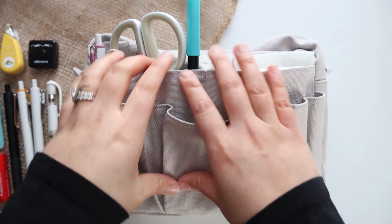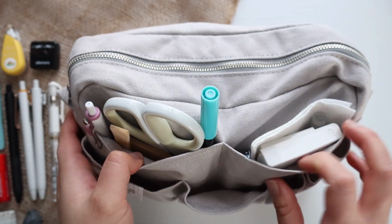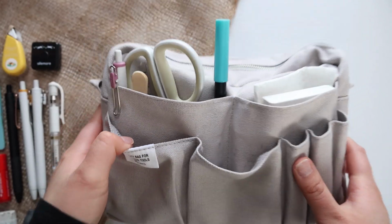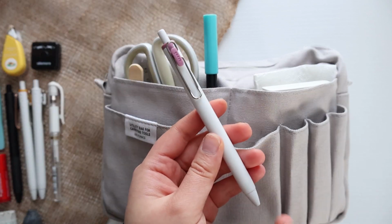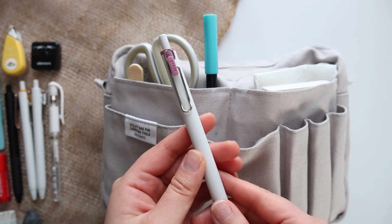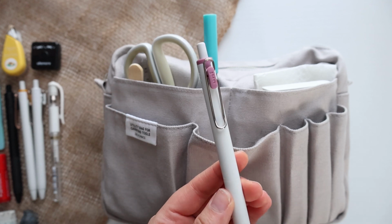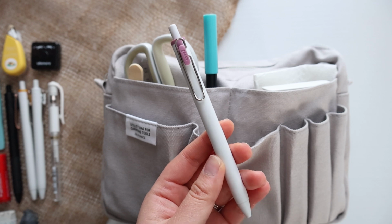Alright, so moving on to the second set of pockets here, as you can see, there are two larger pockets here at the front, and then we'll get into the main compartment after that. So, to start off with the left side again, I do have another Uniball One gel pen. This is the Blackberry Sorbet shade, and this changes month to month. The reason why I have this one in my bag currently is because it is the shade that I determined to be the closest to the March color in my Hobonichi Hono.